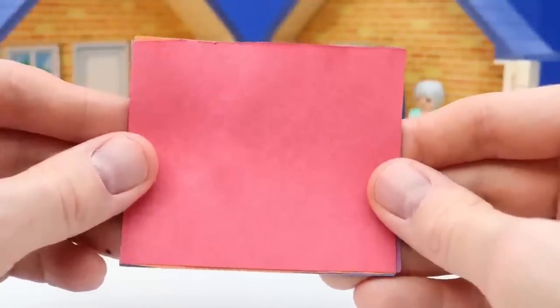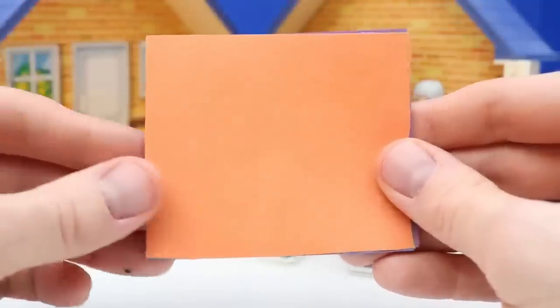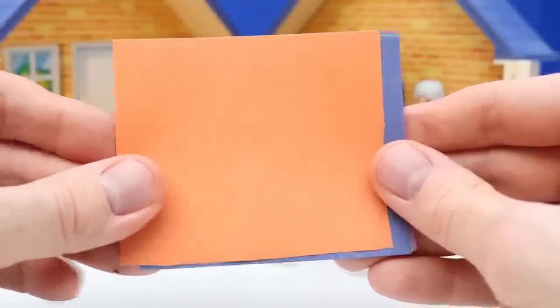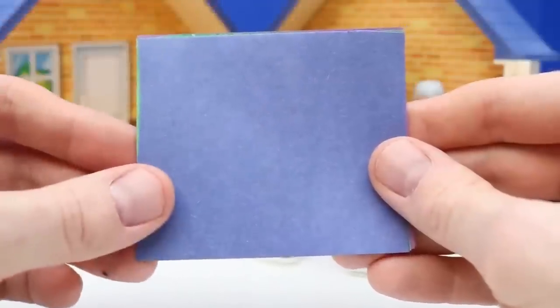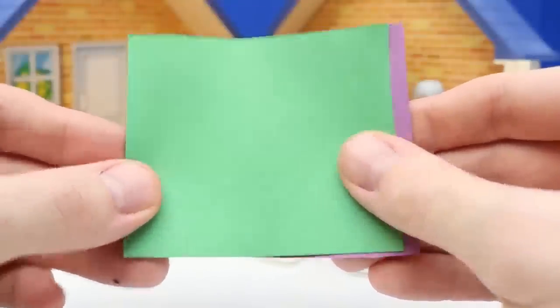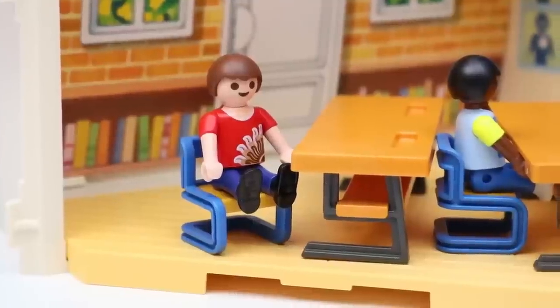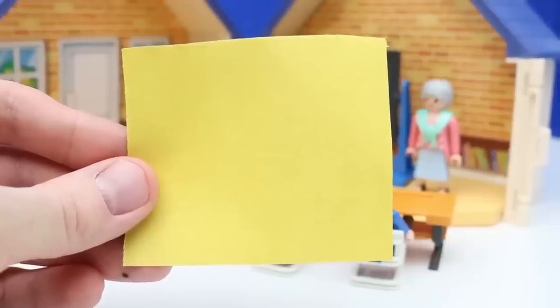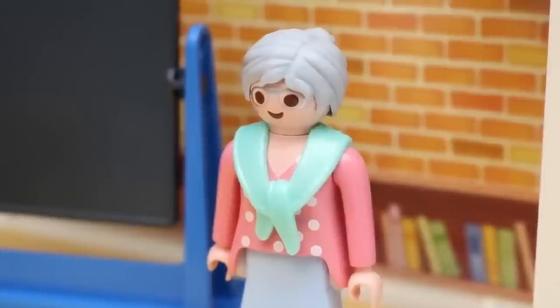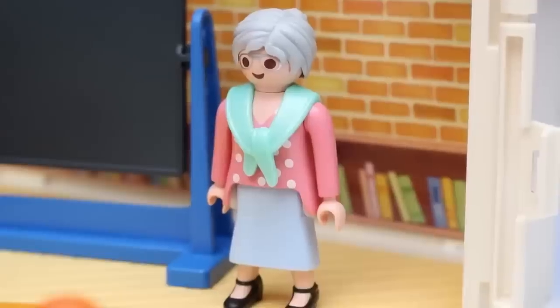So what's the first color? Red. That's red. Great, good job. Next, orange. You got it. Blue. Green. And purple. And there's one more color that I learned. It's yellow. Sam, I'm amazed. How did you learn those so quickly? Batman and my dad taught me. Well, Batman, that's interesting. Sam, I have to say, you did a great job.